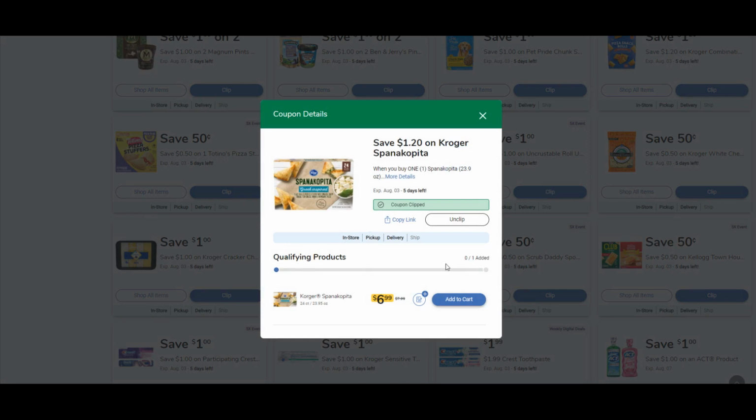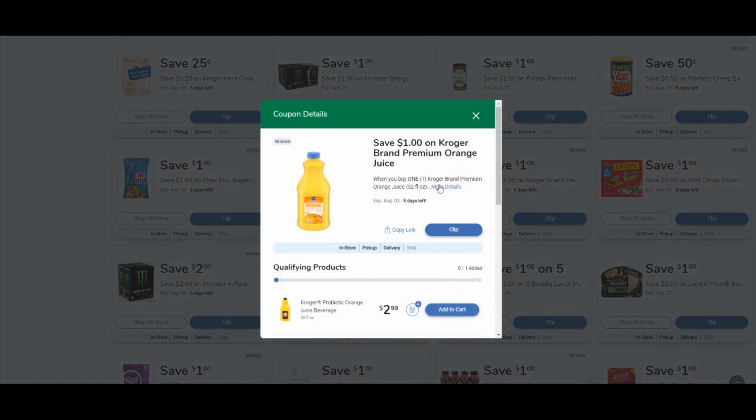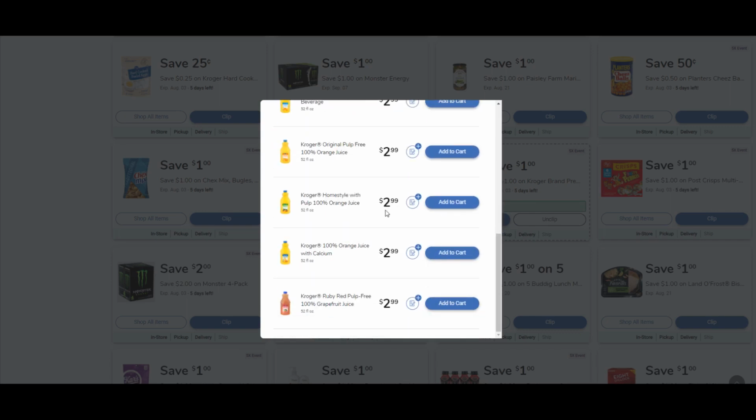If you see something that you want, you can add it to your cart now. You can add multiples of them, take them back away. You can click shop all items and it'll show you all the various items that are under that coupon. For example, this one has all the various orange juices under the Kroger coupon.